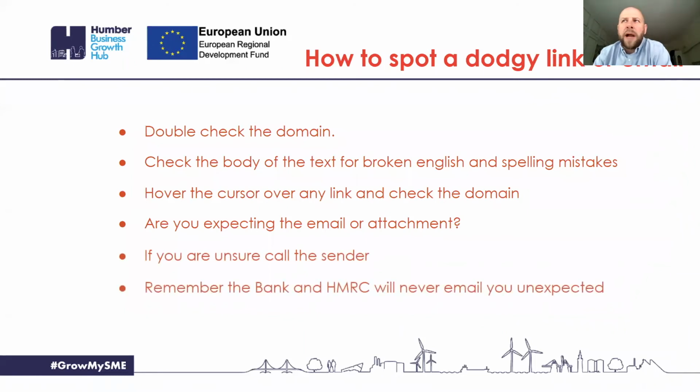And always remember, the bank or HMRC are not going to send you an email. They'll always send you a letter or give you a call.